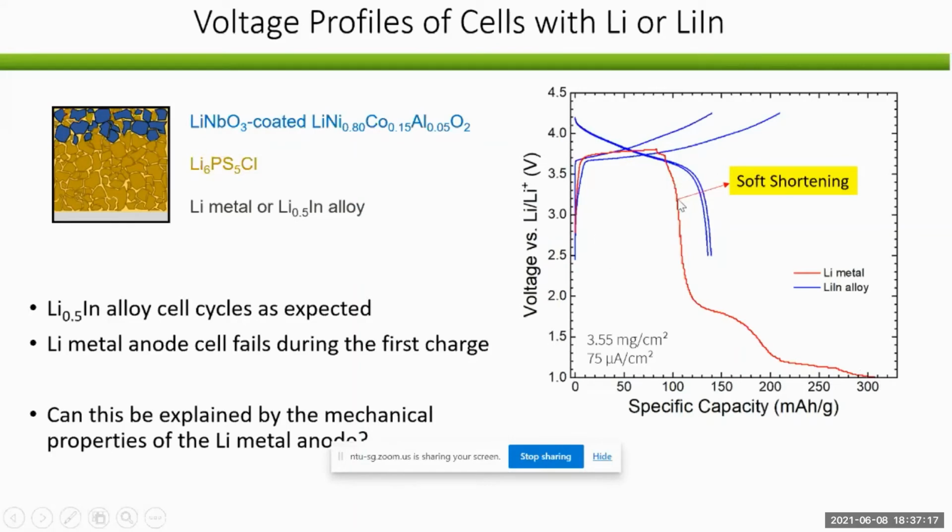This is a signature of soft shorting, and it happens when dendrite formation of lithium takes place. In solid state battery technology, people all over the world assumed that if it is a solid, it can prevent dendrites, but you still have dendrites in the solid state battery, and it is very challenging.